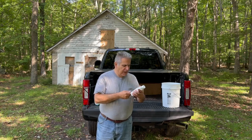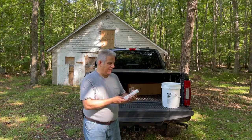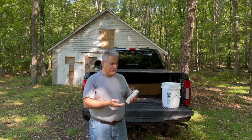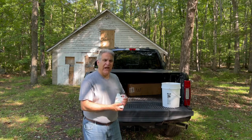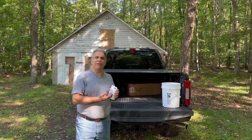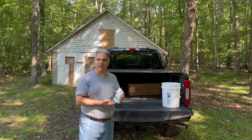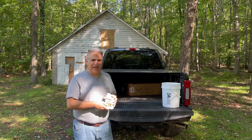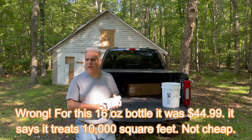So I forget how many ounces this is, and of course the writing is so small I can't read it even with my stupid reading glasses. But there's plenty in here. And the mixing, I got my gallon sprayer here. I believe it was 2 ounces per gallon. Now this stuff was kind of expensive. I think it was like $18 for this little bottle.